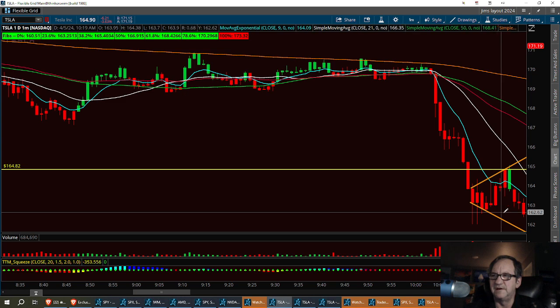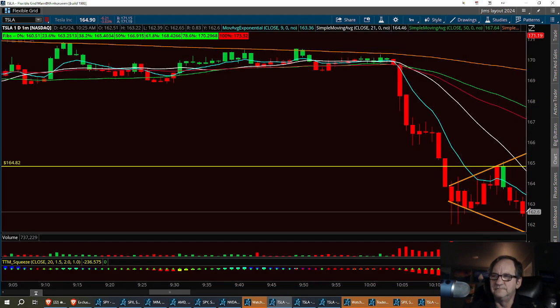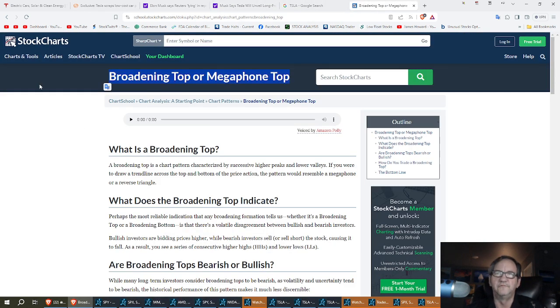And we just kind of formed a double bottom, and I said, let's see if we hold this double bottom. And then we didn't hold the double bottom. So we waited, and I drew out this flag. This is called a megaphone expansion flag. And I'm going to put the contents down in the bottom of the room. It's a broadening top or a megaphone top.